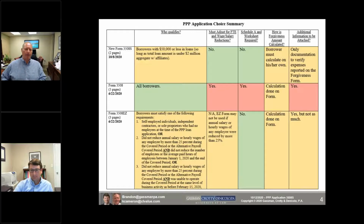And really what we've accomplished is a little bit of, I guess, a loophole in that these smaller borrowers no longer need to worry about their FTE counts at all, literally. They also don't have to worry about salary and wage reductions.